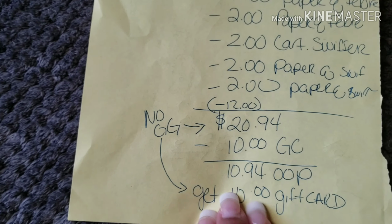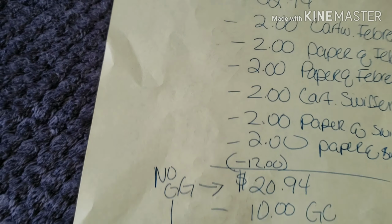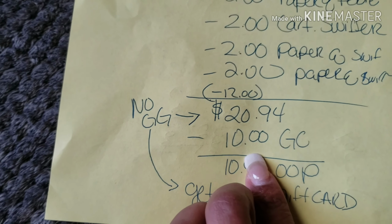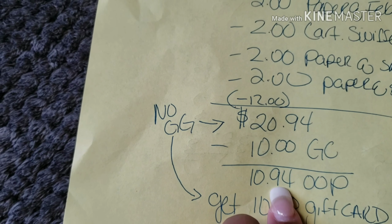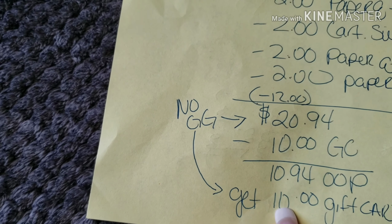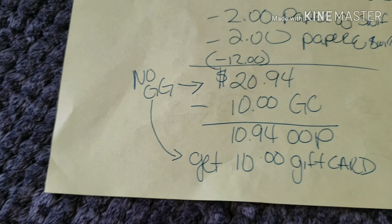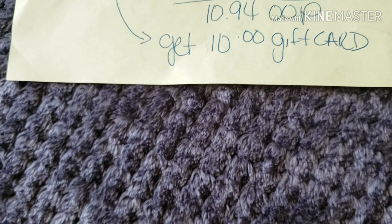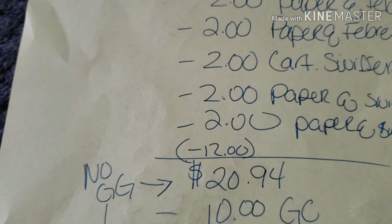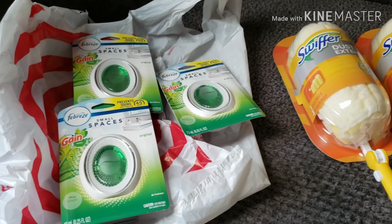$20.94 total. So if you don't have gift cards to use, you'll pay $20.94, and then you'll get back the $10 gift card. And then say if you do have $10, go ahead and use the $10 gift card, pay $10.94 subtotal. That's before tax. And then you'll get back $10 in a gift card. So that would make everything 94 cents if you had gift cards. But in the situation where you don't have gift cards, then it would make all of these items $10.94, which is not a bad deal at all, guys.